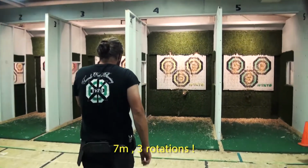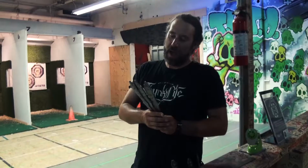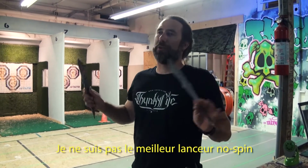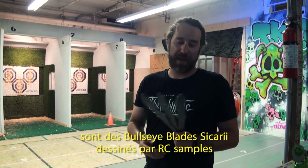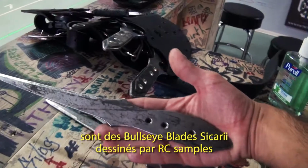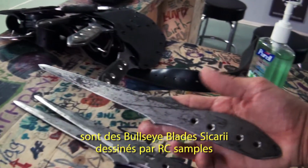7 meter free spin. I'm not the greatest no-spin thrower. I don't proclaim to be. But what I do enjoy throwing with is the Bullseye Blades Sakari, as designed by RC Samples.